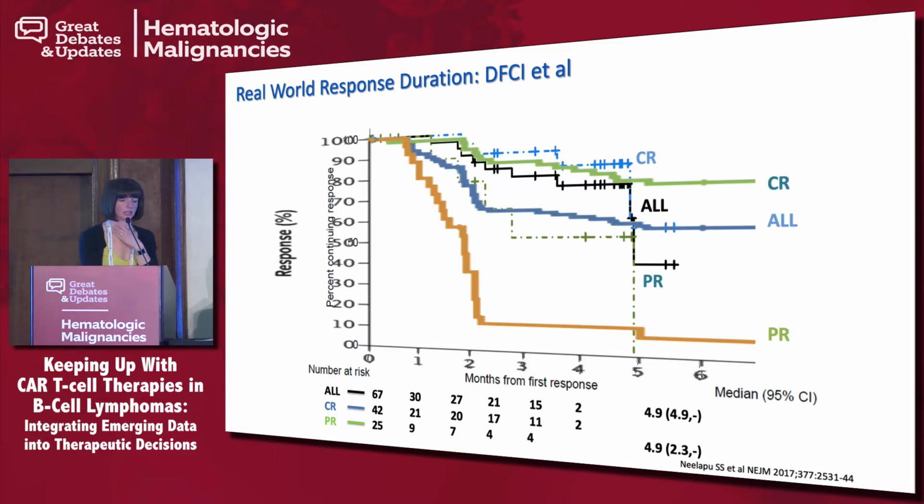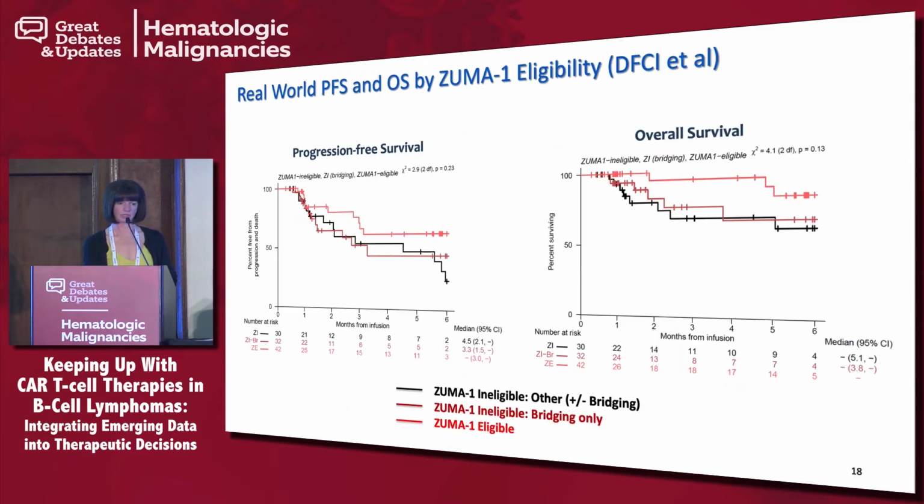So this data was only with a median of 6-month follow-up, but you can see that the duration of response actually compares very favorably to what was seen on ZUMA-1, and we're following these patients now for longer follow-up in order to report that. We were also very interested in asking the question of, specifically for patients who were eligible or not eligible for ZUMA-1, was there a difference in their response rates, their durability of response, and their survival? And the answer was no, at least at this time point.